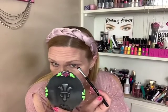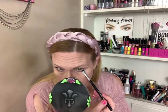Alright, then we're going to take that pop of pink that they have to throw in every palette, True Love, because you got to have pink for a Valentine's Day look, right? So they say. And I'm just going to put that on the lower lash line and smudge it out.